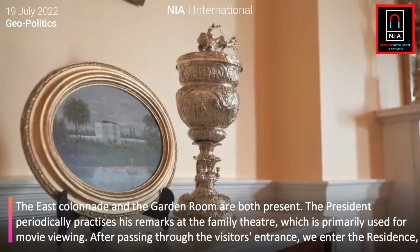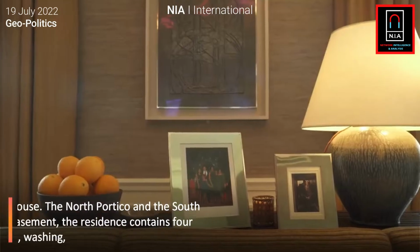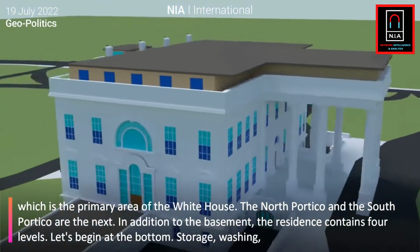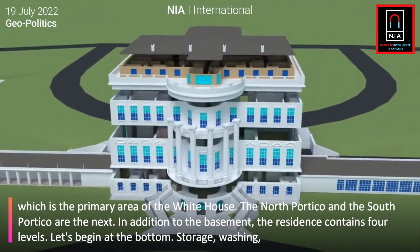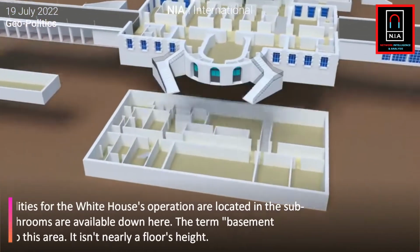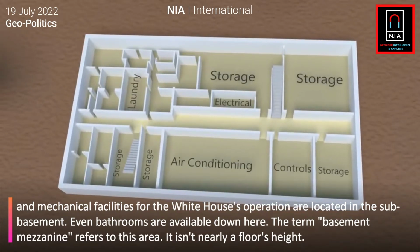After passing through the visitors' entrance, we enter the residence, which is the primary area of the White House. The North Portico and the South Portico are the next. In addition to the basement, the residence contains 4 levels. Let's begin at the bottom. Storage, washing, and mechanical facilities for the White House's operation are housed in the sub-basement.